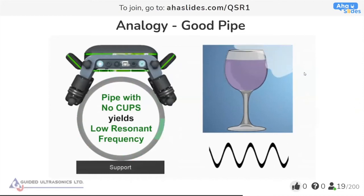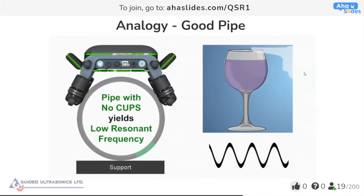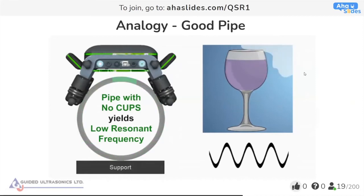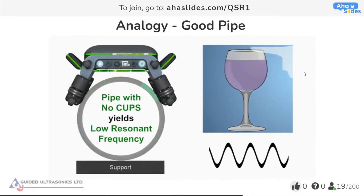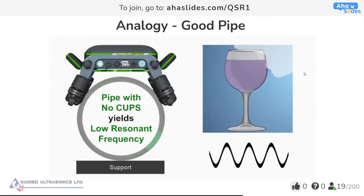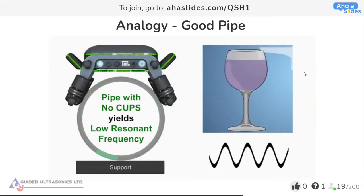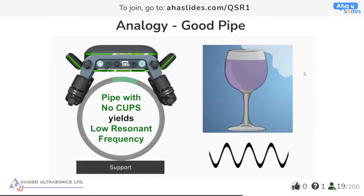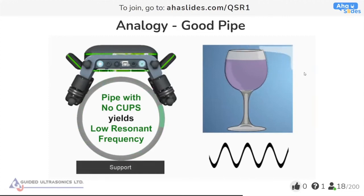So an analogy to help you visualize what is going on. Just imagine that you have a wine glass or a glass of water, full or relatively full, and you start rubbing your fingers against the edge of the glass. You would generate a low frequency sound. And this is analogous to a good pipe. Why? Because we use the frequency of the sound to tell us that the pipe is good.